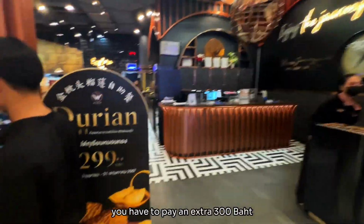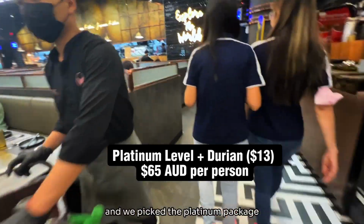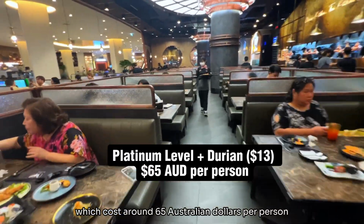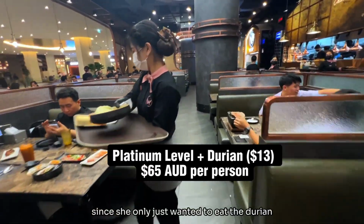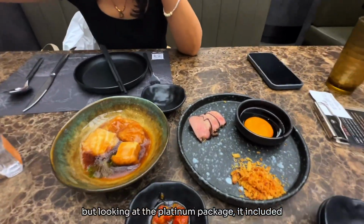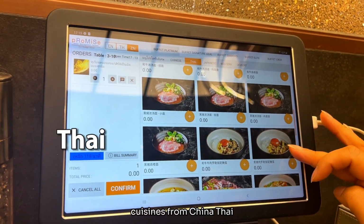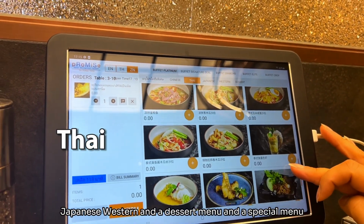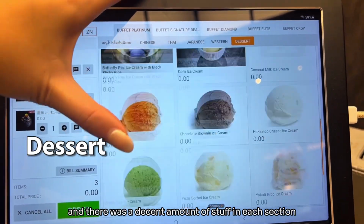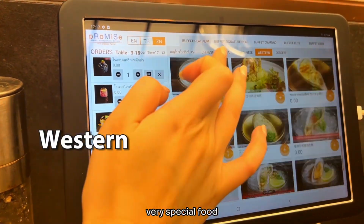You have to pay an extra 300 baht to get unlimited durian per person, and we picked the platinum package, which costs around 65 Australian dollars per person, including the durian. Since she only wanted to eat the durian, we didn't go for the higher packages. The platinum package included cuisines from China, Thai, Japanese, Western, and a dessert menu and a special menu, with a decent amount of stuff in each section. I think the platinum is enough if you're not looking for very, very special food.